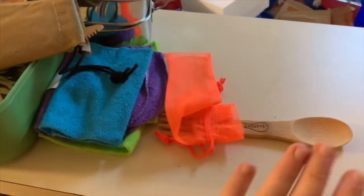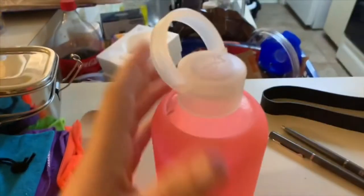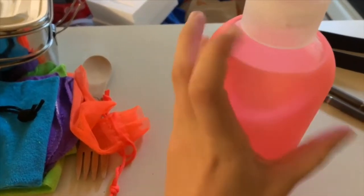I have my own soap that I brought with me, Dr. Bronner's. And then this is also my favorite water bottle. I accidentally broke it at work one day. Don't mind my mess back there, I'm packing. But it's a glass water bottle and it's got the silicone on it.